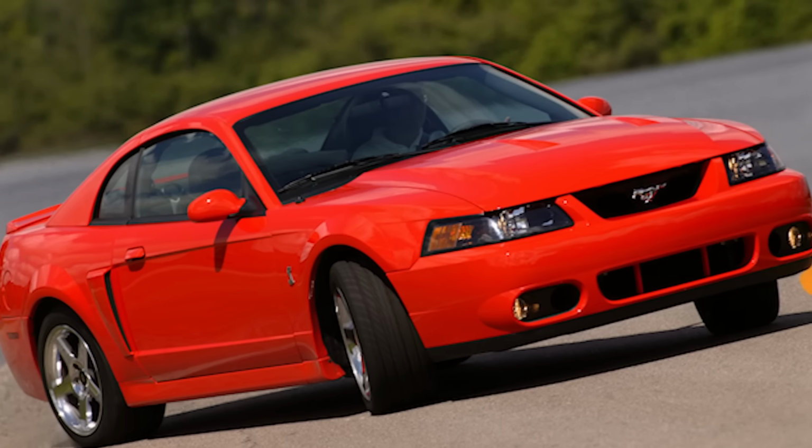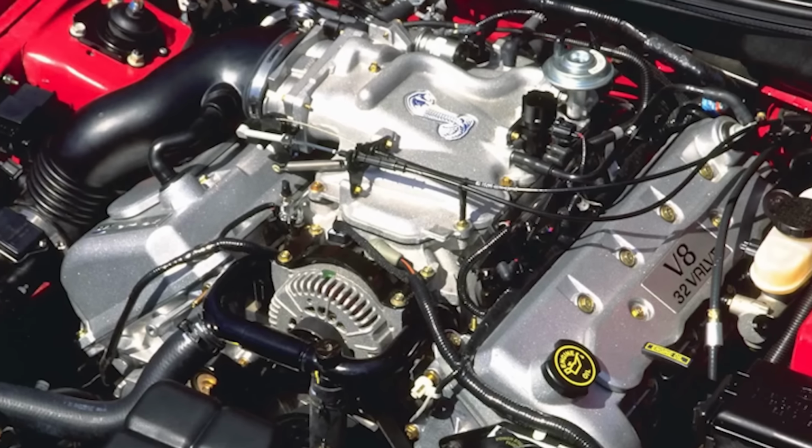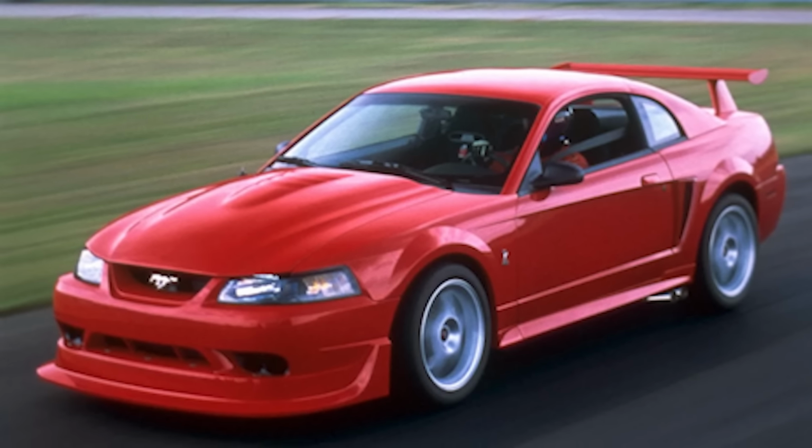Next up was the new edge redesign in 1999. It had some really cool versions. Both the SVT Cobra and the Terminator had supercharged engines and independent rear suspension, and the SVT Cobra had a giant wing and is gonna be a definite collector's car.